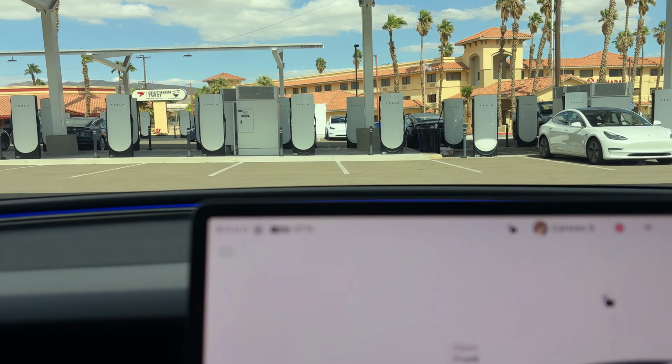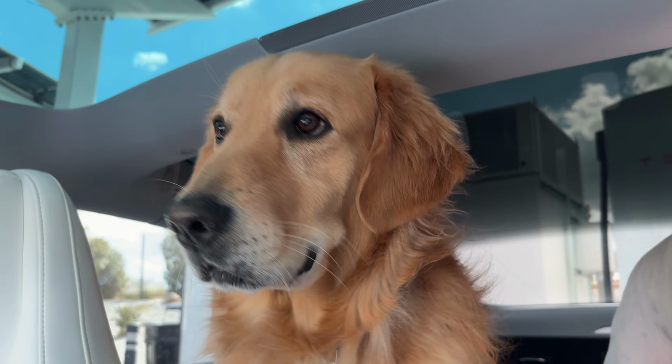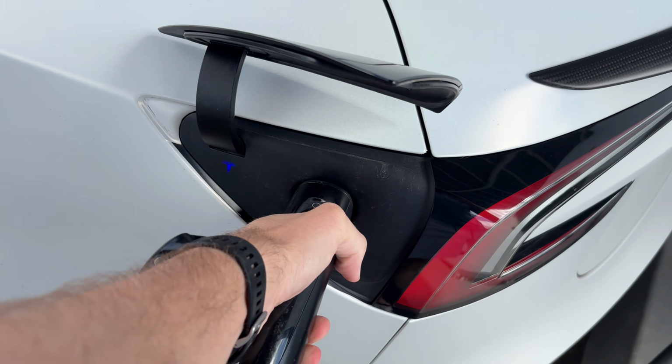Anyways, we made it here with 37%, and as you can probably hear, they're ready to go. Let me let them out, walk around a bit, and find a restroom. Still windy out here. Let me plug in first though. Very nice.